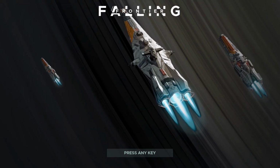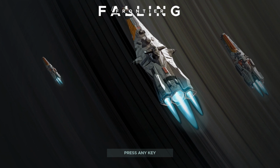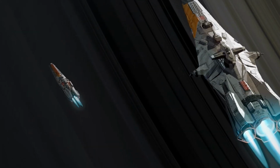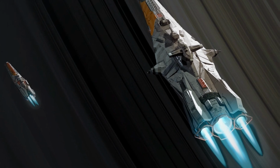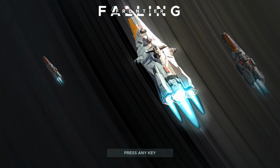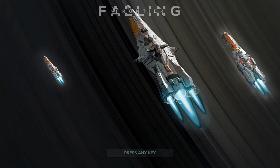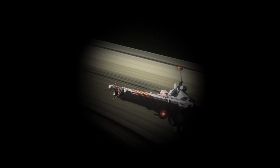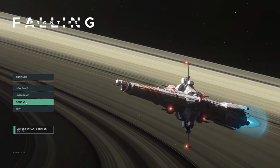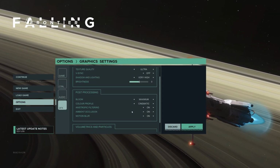Todd has been working hard on refining the menu and UI even further since our last Falling Frontier update, and one of the first things we can see in this exclusive footage is two of the new ships, an MRN York and Fastlane Frigate, providing some sweet eye candy to prelude the new main menu screen, which shows us some of the gameplay options we can expect from the fully released game.